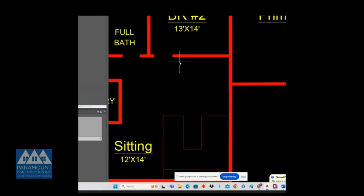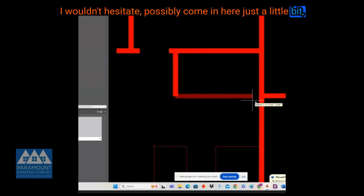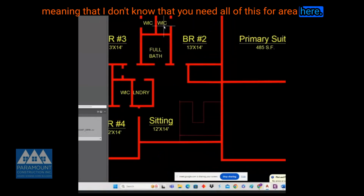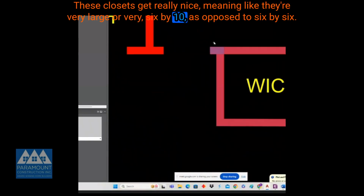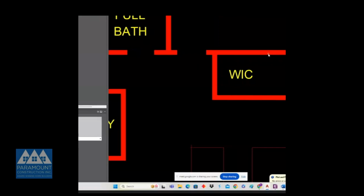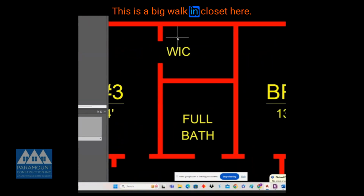Also, I wouldn't hesitate to possibly come in here just a little bit, meaning that I don't know that you need all of this floor area here. If I did that, I'd probably say, let's now make these really nice closets. These closets can be really nice, meaning very large, like 6x10 as opposed to 6x6. So now you've got a nice walk-in closet here. This is a big walk-in closet here.